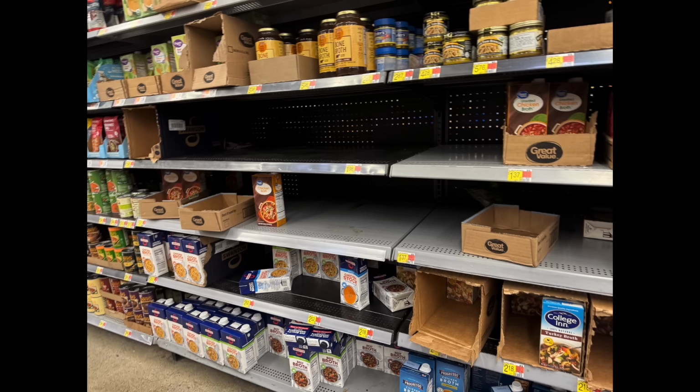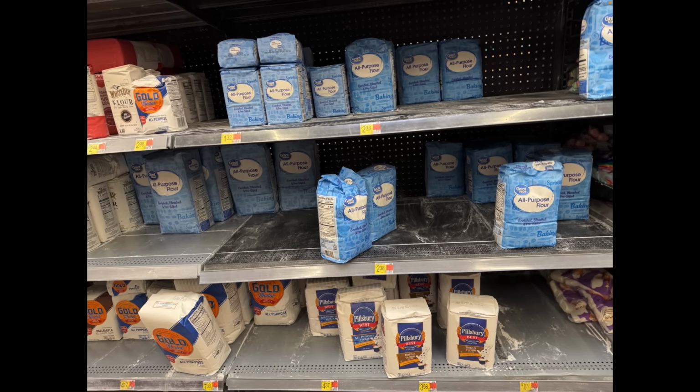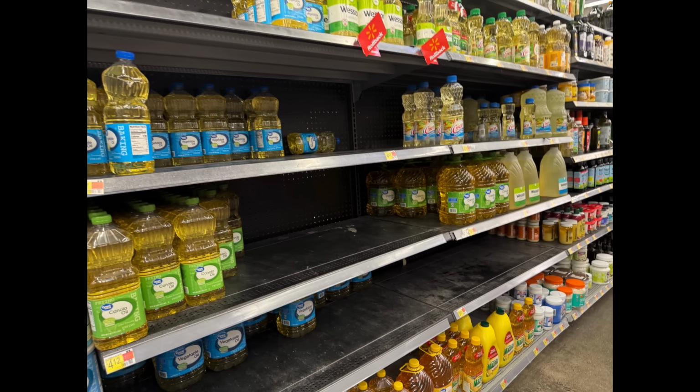Still seeing issues with beef and chicken bouillon, particularly the great value stuff. The name brand stuff's fairly well stocked, but great value chicken broth and beef broth is low. Pasta sauce, not fully stocked. And then flour was a little rough, a little spotty. Once again, not sure if that's just a temporary stocking issue locally here.